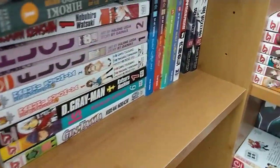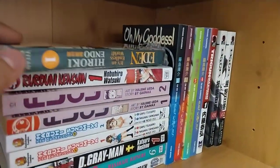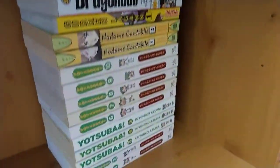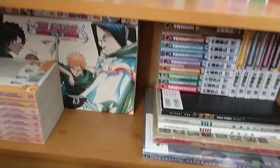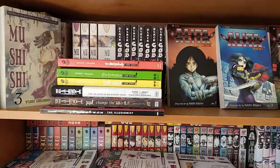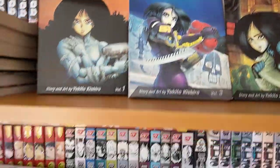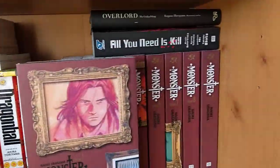So that's why I've got 2 of those, and we've got Blood Plus 1 and 2. These are over here because they're kind of like odds and ends, just individual volumes, which I might sell, I might not, but yeah. So that's my collection. You probably would have seen much of it before if you've watched my videos before. So sorry about that. Sorry I don't have too many new things to show, but I wanted to show off Alita there. And obviously I've got JoJo's, I finished off Dragon Ball and Monster.